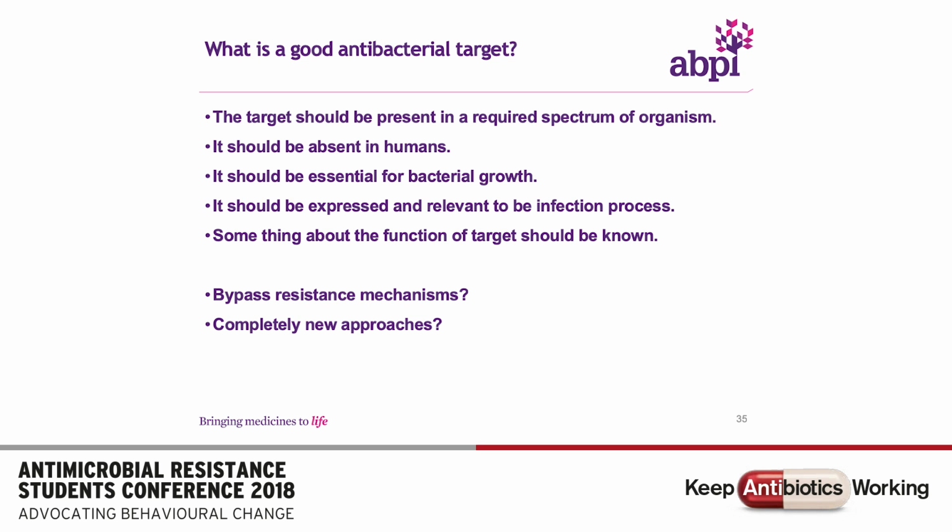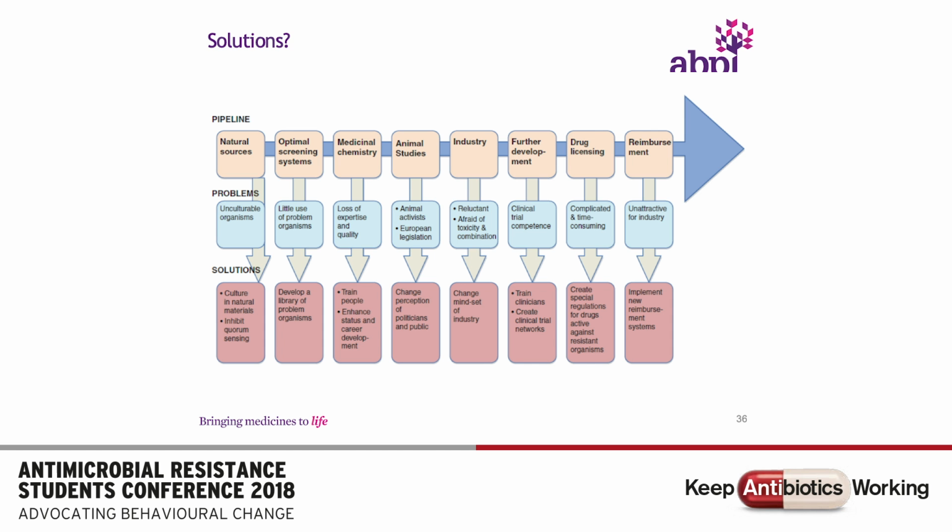So, aside from just developing more antibiotics, some of which might be in classes that we've already got, there's two angles that you might want to think about going ahead and keep an eye out for. One is, can we bypass those resistance mechanisms that we talked about? And the other is the completely new approaches that I mentioned. So there are problems and possible solutions right the way through the whole process of screening and medicinal chemistry and animal studies, further development through clinical trials and the licensing. And there are possible solutions at each of these stages. I won't go into this in huge detail, but I hope we'll be able to make most of these slides available to you after the event.